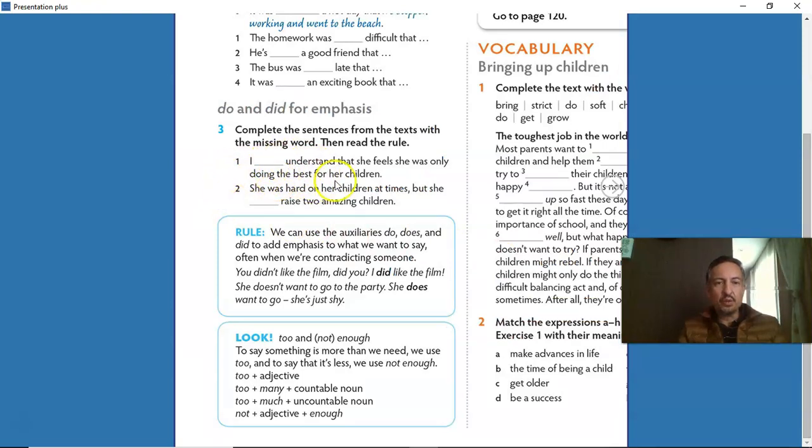Here, these two sentences refer to Amy Chua. Remember the book that she wrote about bringing up Chinese kids? This could be someone's comment about her book, for example. I understand what she feels. She was only doing the best for her children. Maybe a person commenting on her book, and he wants to emphasize that he really understands. What do I use here, do or did? In this case, we use do because it's in the present. I do understand what she feels.